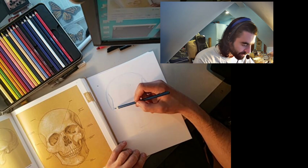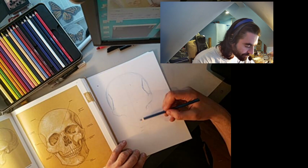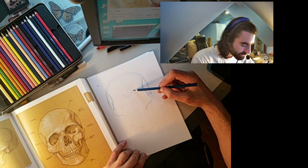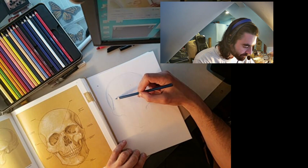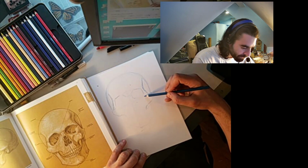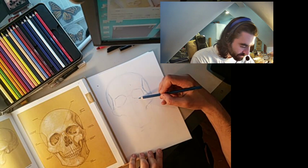So the zygomatic bone kind of comes out like this and then goes back in for a little S swoopy. But we'll get back to that. Right underneath the superciliary arch is the glabella, which is right here. The glabella basically shows us where to put the eye socket, or the orbital. The orbital is connected to the zygomatic process, which is the cheekbone.